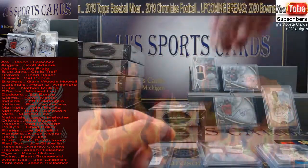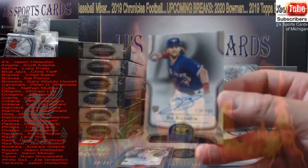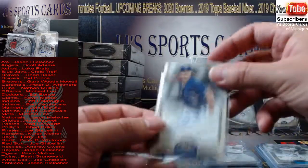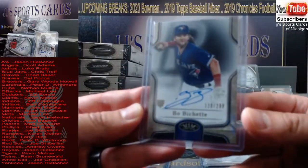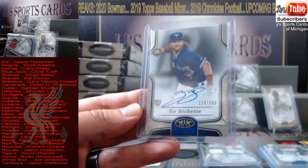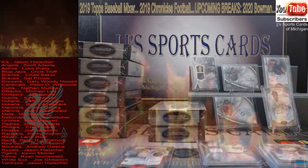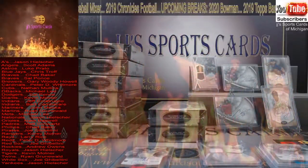299. And here we go for the Blue Jays. Bo Bichette out of 299. Chris Trough. Look at that bad boy. Bo Bichette, 299. Toronto Blue Jays. That is something nice right there. Bo Bichette, 299. That's what we like. That is what we like right there. Beautiful. Nice. Congratulations, Chris. That's what we like to see right there.